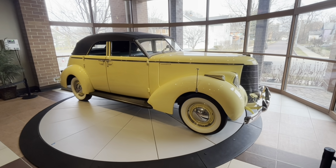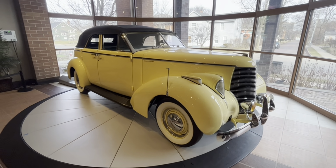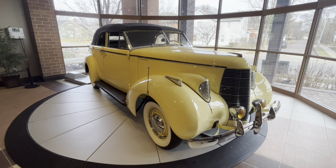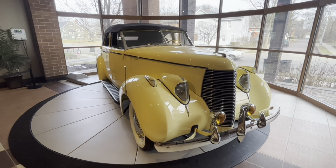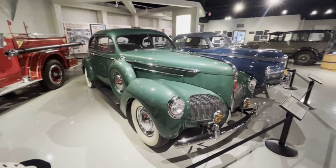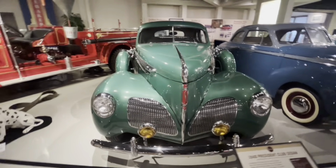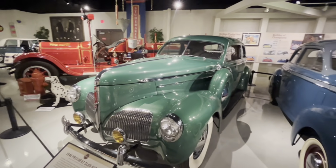Here's a 1938 State Commander. That's a step down from the President, but just a wonderful modern design by industrial designer extraordinaire Raymond Loewy, who came on with Studebaker this year. Here's a 1940 President. You'll note that this has dual side mounts. By the 1940s, the side mount spare is almost like a throwback feature, so it's kind of rare to see them.